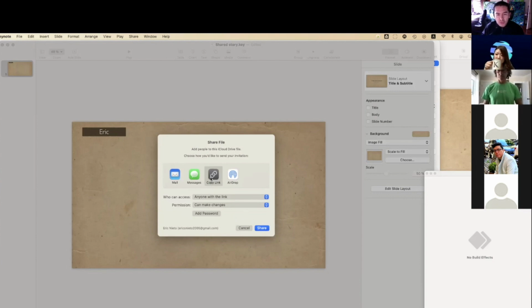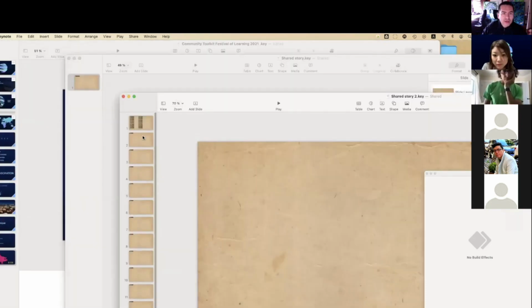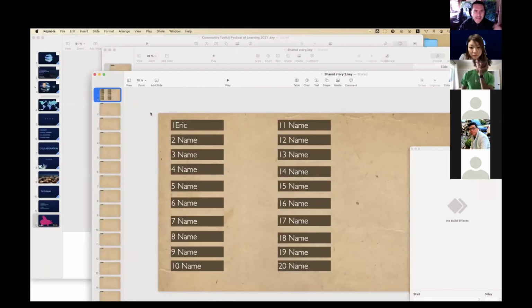So I'm going to copy that. Just share. There you go. Now, I think I have the link in my clipboard. So I'm going to share with all of you. I just copied the link and sent it to everyone, right? Yes, it is. So in the first slides, I create those elements right here.